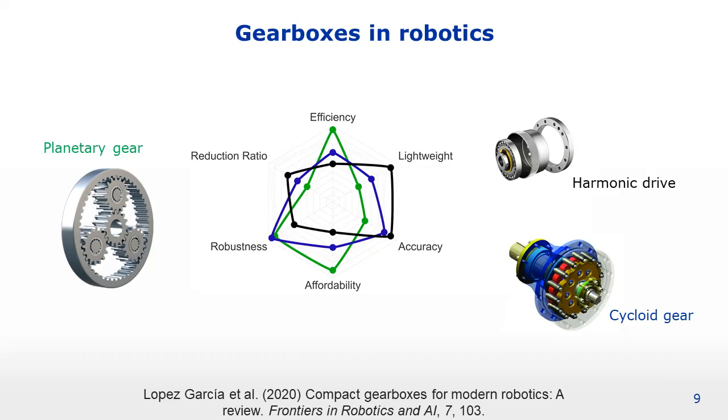Now, all these gearbox technologies have certain advantages and disadvantages. We made a very simplistic representation on this graph. Of course, it strongly depends on the size of the gearbox. For example, in the case of planetary gears, it depends on the number of stages. And of course, this simple graph cannot fully represent the scope of the technology. What we can say, however, is that all of these technologies require drastic improvements to be capable of outperforming the direct drive and quasi-direct drive solutions that we've talked about in the previous slides.